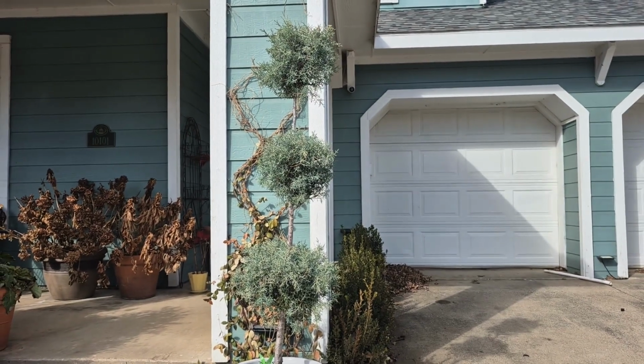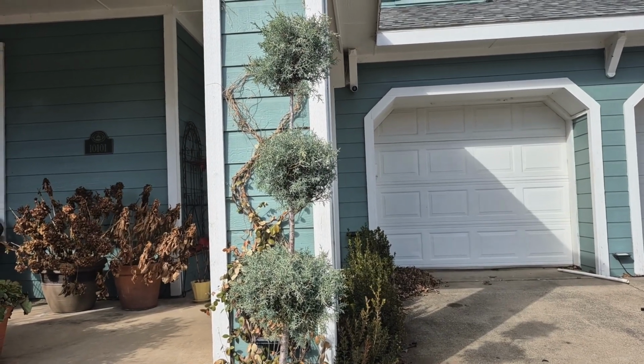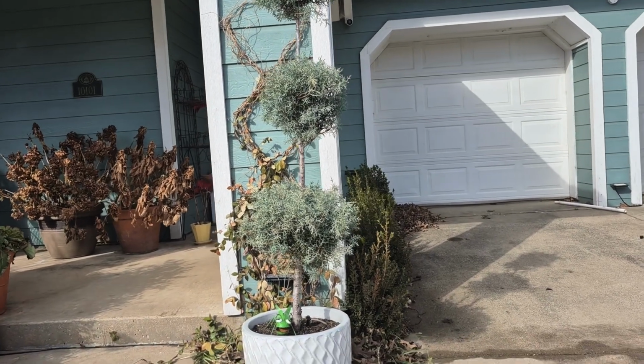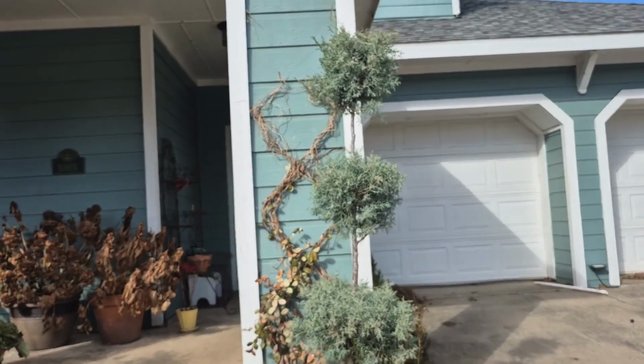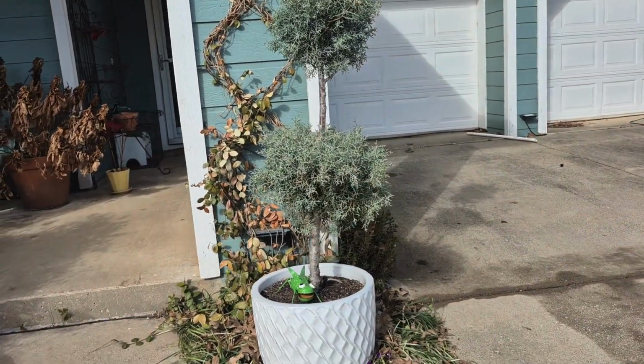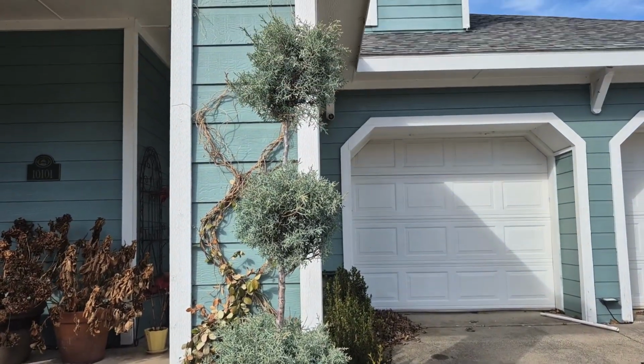I actually covered it during this last cold snap because it was supposed to get a little colder than it did get, but I covered the whole thing because it is rated down to a zone 7. I am a zone 8, and because it is in a pot and it's its first season as well, it really needed to be protected. So I had it covered.